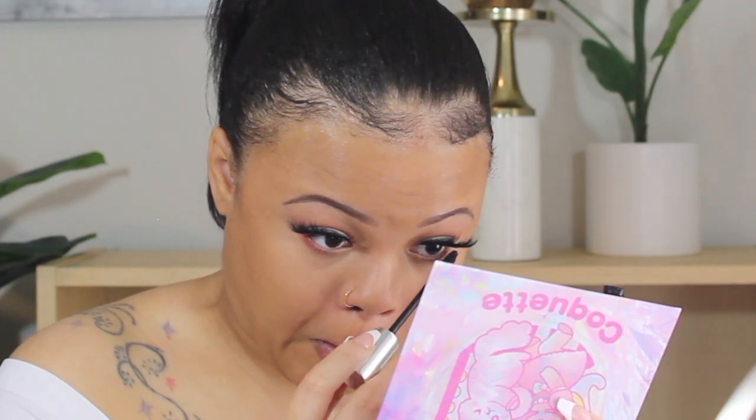I really recommend always having a clean powder brush on hand. So that way, if you are like me and you use a lot of powder products, you have a brush that can kind of blend everything together. I'm gonna take that Charmed color underneath my eye. Just wanna do the outer corner though. And I'm gonna take some mascara for my bottom lashes.